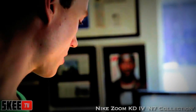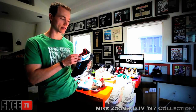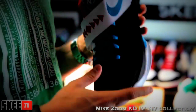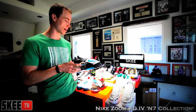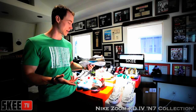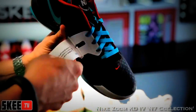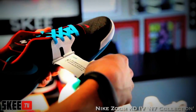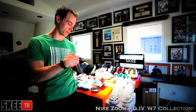We have both colors of the KD4 N7 editions. Now, N7 means next 7 generations. In honor of the massive Native American populations in Oklahoma, the homie Kevin Durant actually decided to make a version dedicated to those tribes. And the cool thing about this shoe is when you open it up, it says, in every deliberation, we must consider the impact of our decisions on the next 7 generations to come.